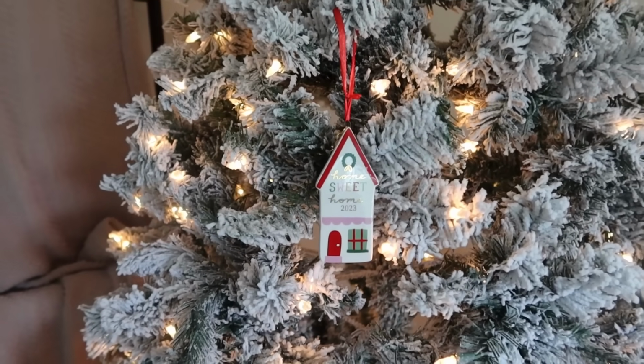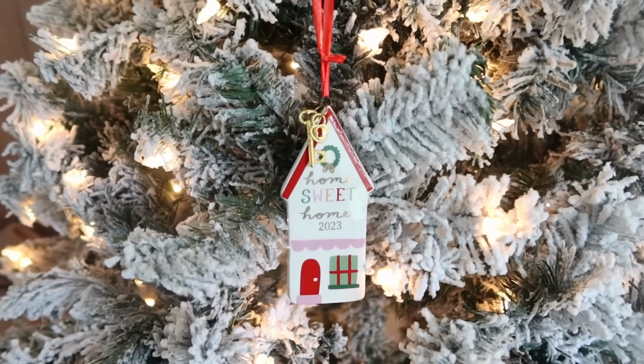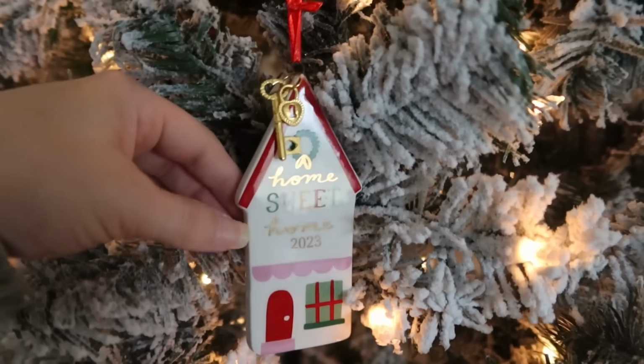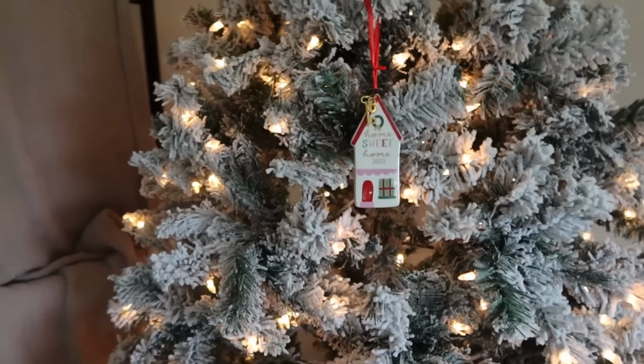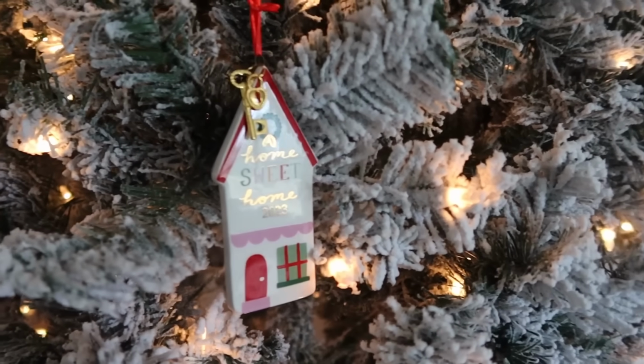I love this little ornament. This was also a gift from Carrie, and so I'm gonna hang this here on the Christmas tree. It's got a little key on the back. It says "Home Sweet Home." I love it. So I think this is gonna be the only ornament that we hang on the tree this year. It's so cute and such a sweet little ornament.